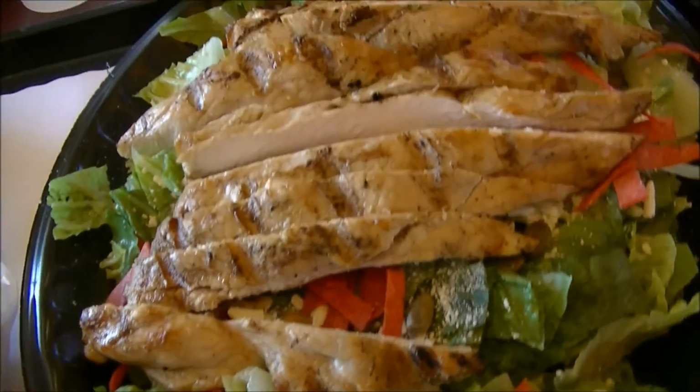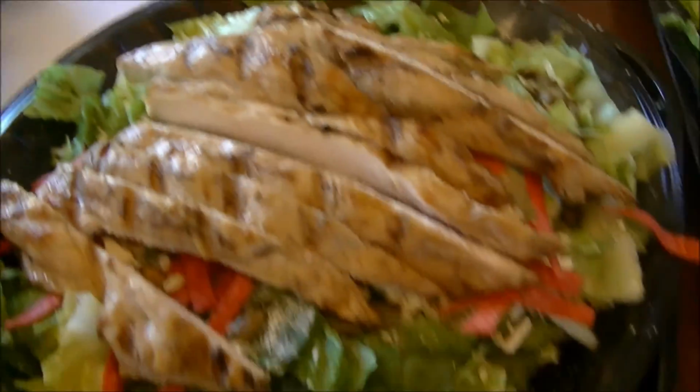Hi everybody, it's Lillian. It is post-Halloween and I just want to show you what I'm going to eat, this massive salad. Yeah. So, no crazy partying, not drunk, hungover, or anything.